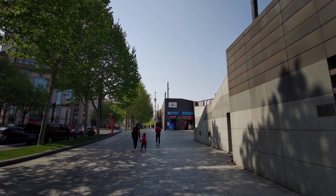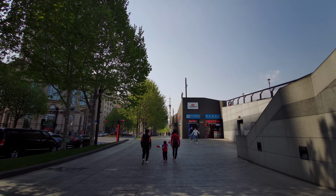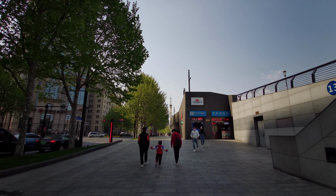We have almost arrived at the East Jinling Road ferry station. Time to take the ferry to Pudong.